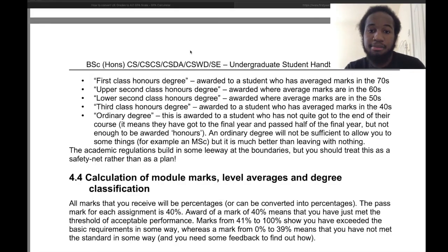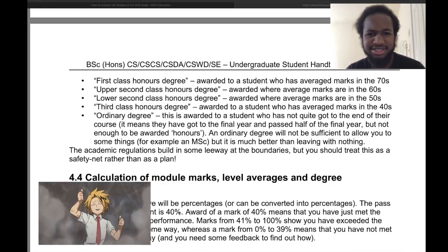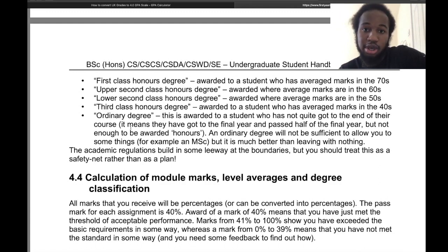So guys, this is from a handbook from my uni. Should be okay to show. To explain how degrees are classified, as it says here, the minimum mark to pass is 40%. Anything below 40% is technically a fail, and I think you'd have to reset that assessment. Up here, this is how the marks are classified. Third class degree is from 40 to 50. Lower second, or a 2-2, is from 50 to 59. A 2-1, or upper second class, is from 60 to 69. And anything that reaches 70 upwards is classified as a first.